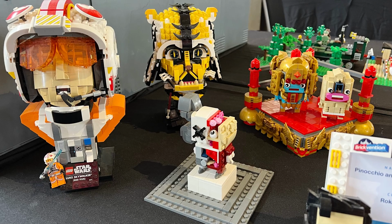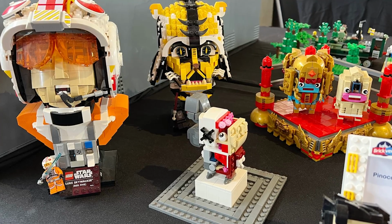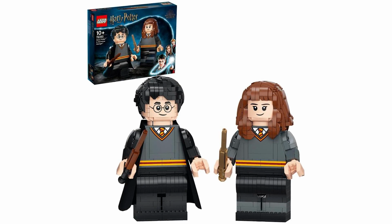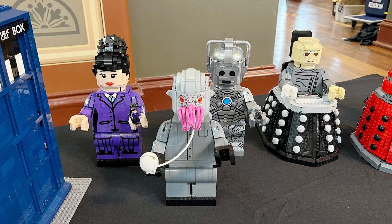It's always nice to see so much variety on display at one person's table. Now over to even more system character builds. This time, they're from Doctor Who. So each of these are using the frame seen on the Harry and Hermione buildable figure set that came out a few years ago. You know what, I guess that's the sign of a very successful LEGO set, isn't it?